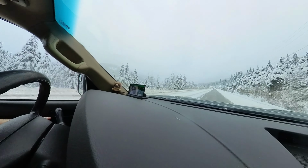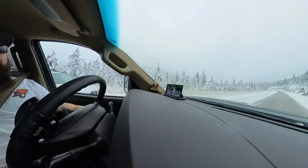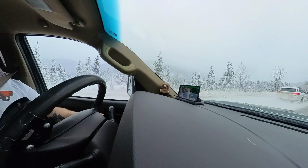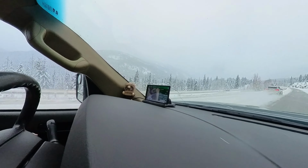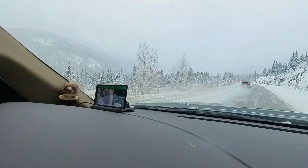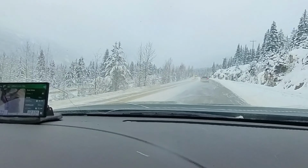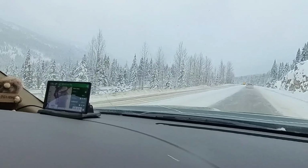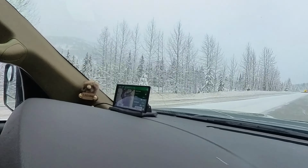Hey guys, well, we just went through, I guess it was the old toll booth, the Britton Creek area. You can see the roads are pretty snowy and icy. They're not terrible. The speed limits are down to 80 in here. And there's plows working everywhere, as you can see in the camera.